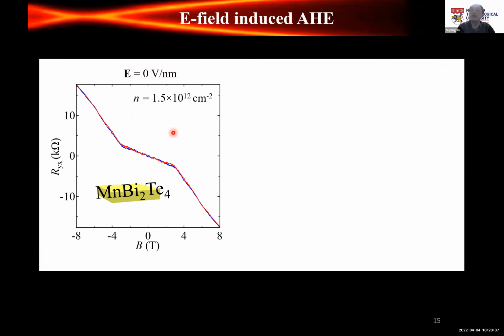Okay, good. So now let's say here we fix the charge density to an electron doped regime, 10^12 electrons per square centimeter, and this is without the electric field. And we scan the B field to measure the Hall response, and we see we have a pretty large Hall response in the ferromagnetic state at large B field. But if we go to B equals 0, the AFM ground state, we get nothing, right? We get no Hall response.